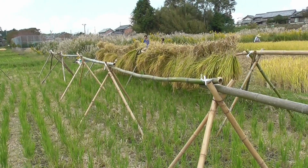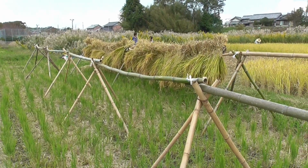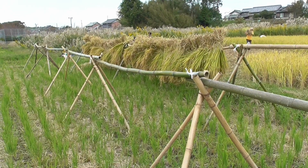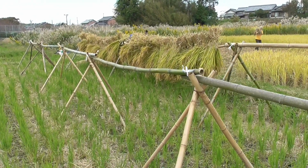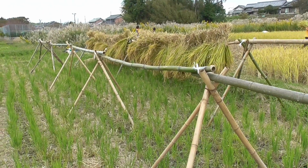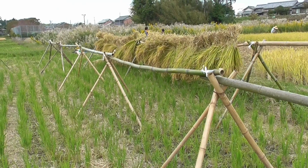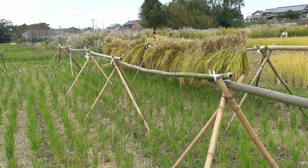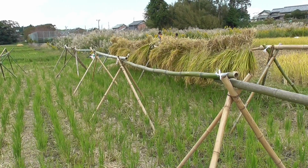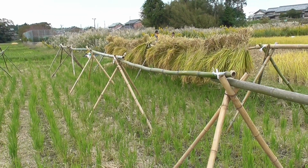But this was the kind of old scenery in the Japanese countryside. Like we saw that everywhere. When I was a child, for example, back in the 1960s or 1970s, this was an everyday country scenery.